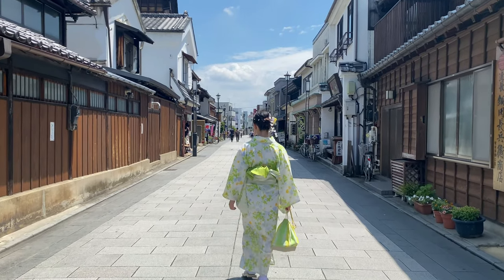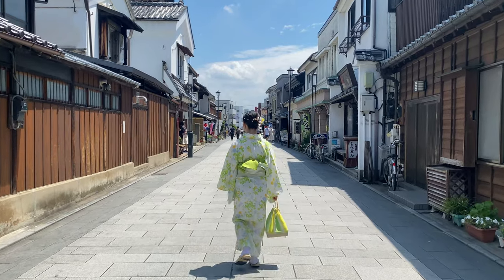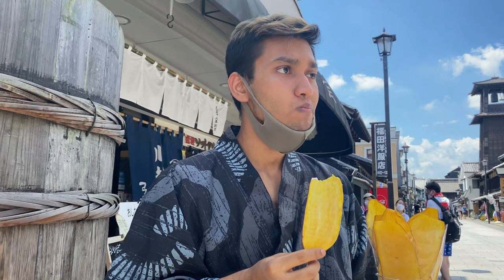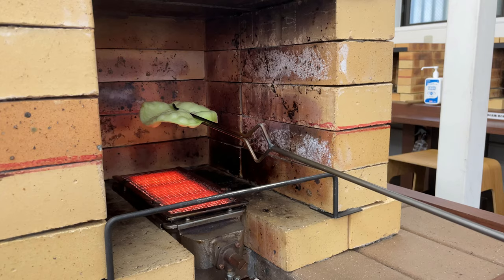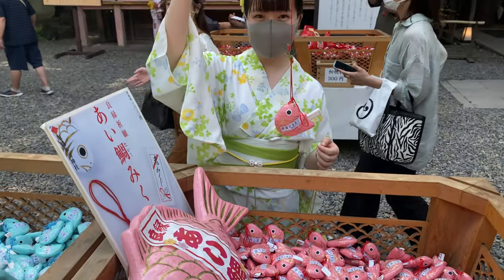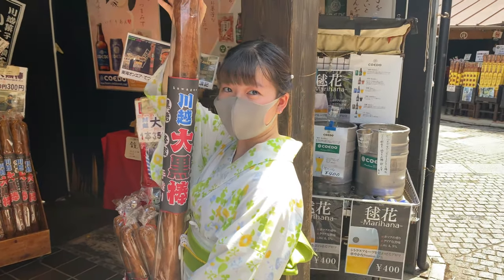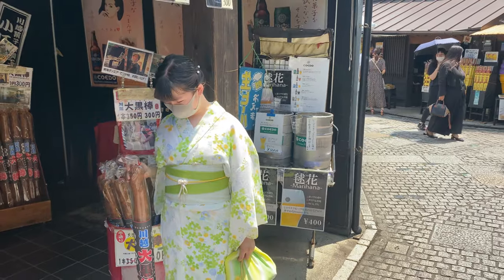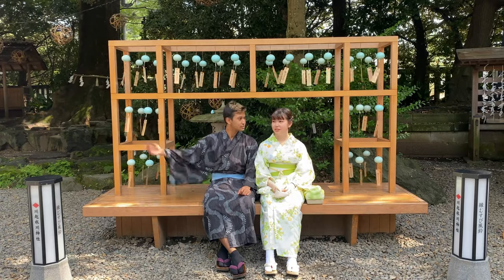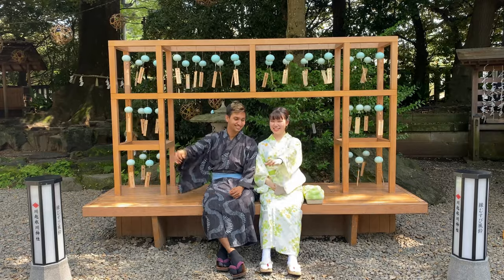That's all, guys. We spent a day in an ambience reminiscent of Edo period. We saw old riding a rickshaw. We ate famous street food of Kawagoe. We experienced making rice crackers on our own. We tried to find out how lucky we are, and we came across a snake that is almost half the height of Sara. We also visited the famous Hikawa shrine and took a bunch of pictures there. It was really a memorable day.